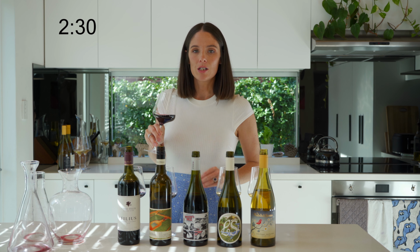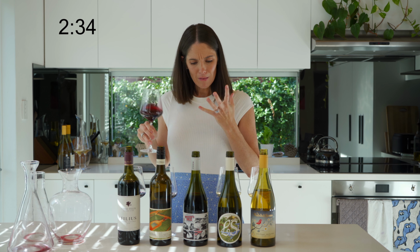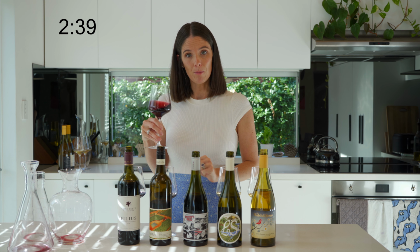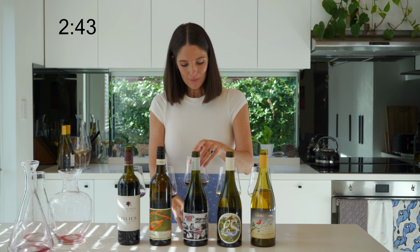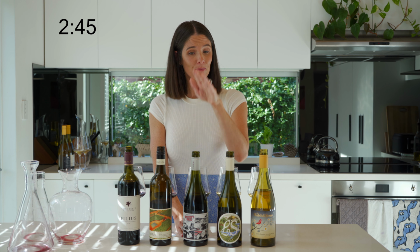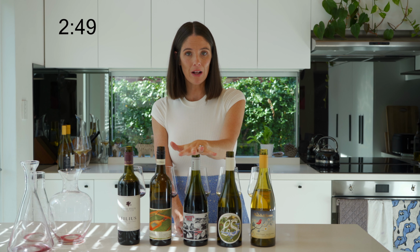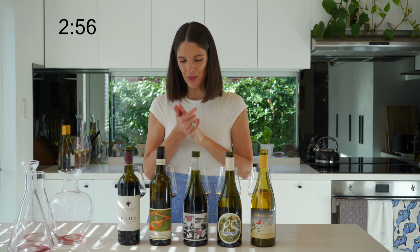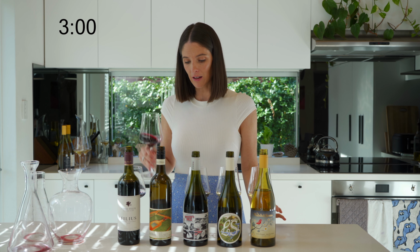And this has all of the delicious red tomato, cranberry, pomegranate, strawberry characters alongside the blueberry that you get from Barossa Valley. It's an absolute banger. I mean, if you want a full-bodied, delicious and modern Barossa Valley Shiraz, this is your wine. 2018 Mother's Milk from First Drop. I think sub 30, it's like $25, $28, that kind of thing.